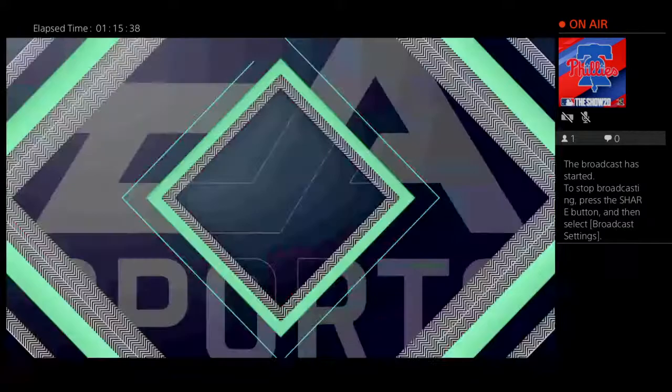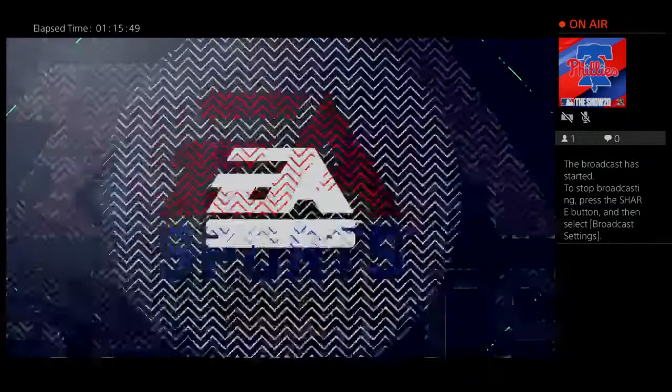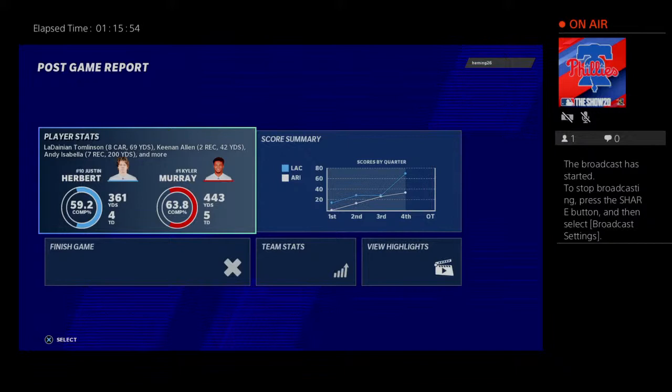So for the Chargers, it may not be too late to salvage their season as the win moves them to 2-5 now on the year. And they'll get another road date next week. Meanwhile, for the Cardinals, the downward spiral continues as they drop to 0-6 now. And they'll look to get back on the beam next week as they host the Tampa Bay Buccaneers.